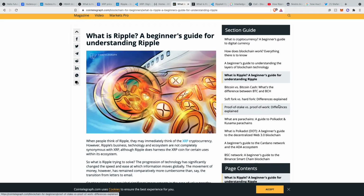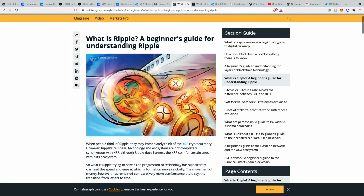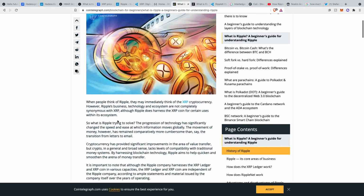So what is Ripple? Beginner's Guide for Understanding Ripple. When people think Ripple, they may immediately think of the XRP cryptocurrency. However, Ripple's business, technology, and ecosystem are not completely synonymous with XRP, although Ripple does harness the XRP coin for certain use cases within its ecosystem. So what is Ripple trying to solve?